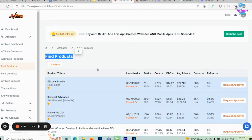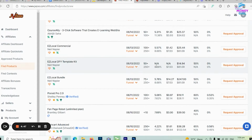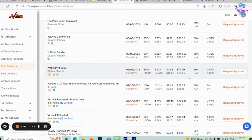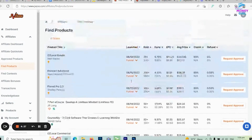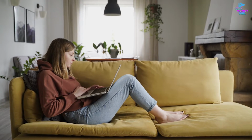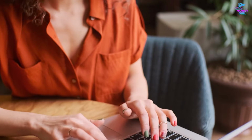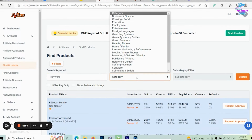So avoid promoting products that are too old and look for newer ones instead. Anyway, if you click on the category link here, you'll be able to see all the different product categories that JV Zoo offers. As I've already mentioned, there are a lot more of them than on other similar sites, which is something I really love about it. There are literally too many of them here for me to list them all, so choose the category that most interests you. I'll pick the category for business and finance for the purposes of this video.